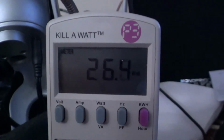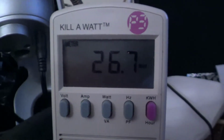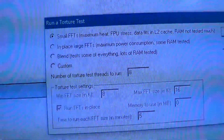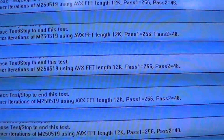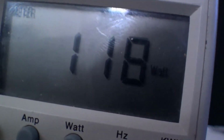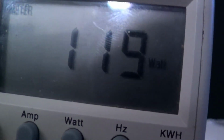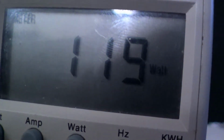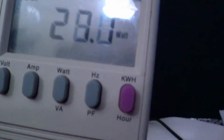20-something watts. Numbers that used to only be a dream for a desktop. Now, it's system slamming time. Small FFTs for maximum heat. Go! 8 of them at once. How high does the watts get? 115. The magic number is 200. How close do you get to 200 in terms of the headroom? Also the 20-80 rule. You're better off and most efficient with your power supply between 20% and 80% of max load. 119! Okay, let's stop the test. We gotta restart Prime 95 in order to select something else, I guess.